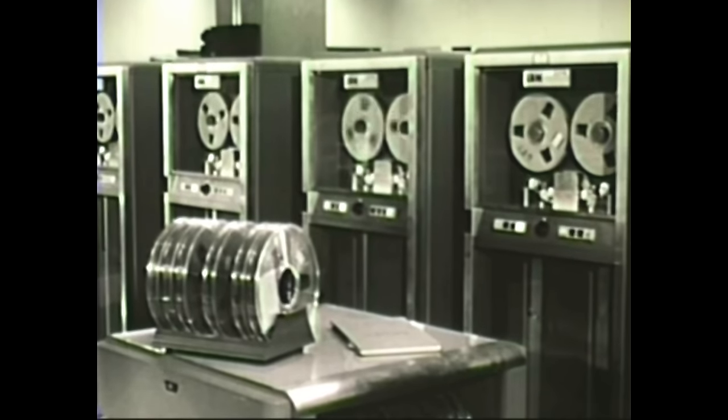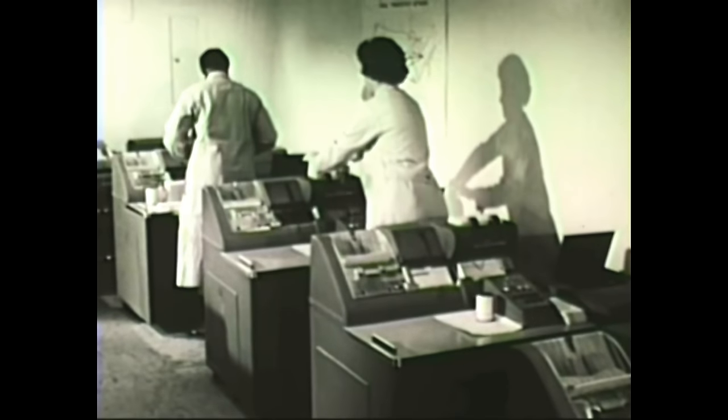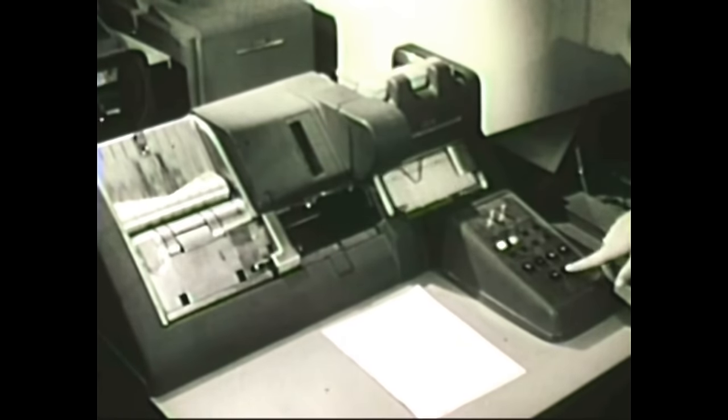Processed data intended for file storage is generally recorded on magnetic tape. Data intended for electrical transmission to distant depots or other points is punched on cards and sent out over the transceiver network.